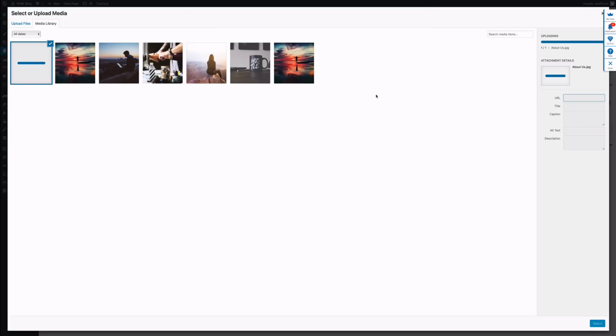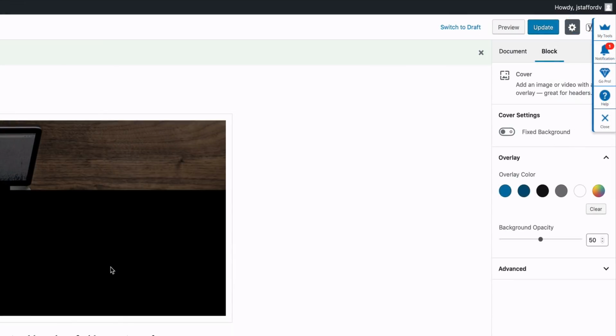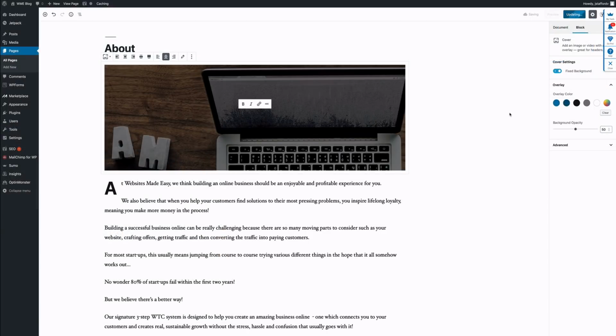Okay, there we go. And if you want to change your images, you just click on that pencil right there. Perfect. And then we'll select this in the bottom right. And then we want to change this to parallax. And then we want to update. And let's check out the page real quick.